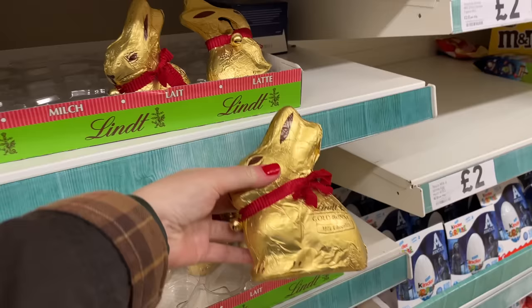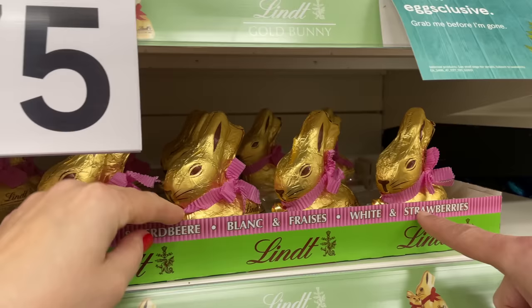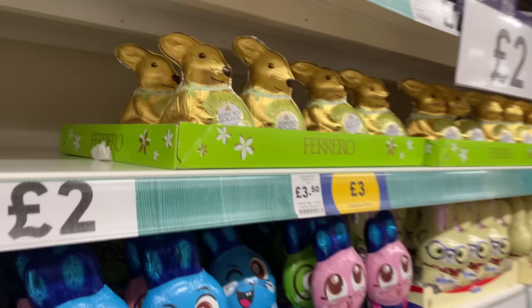Oh, look. But now look, they've got this one. White chocolate with strawberries. That's nice. I haven't seen that one before. That's like a Ferrero Rocher. That's new. But we're here for Easter eggs.